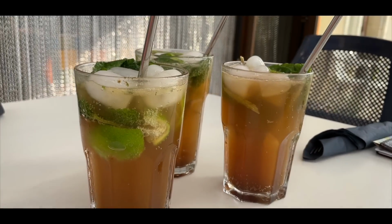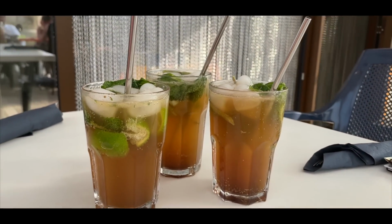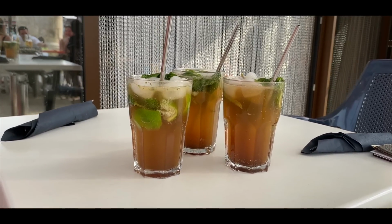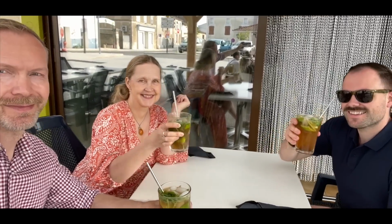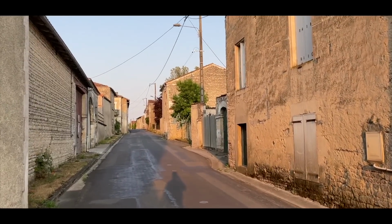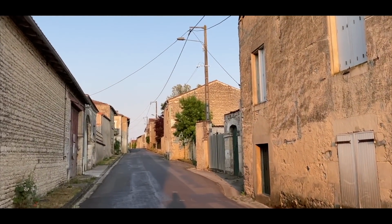We enjoy the soft summer night together in the neighbouring village, and Minna prepares to return home to Helsinki. Our week has gone so quickly, and we already look forward to her return later in the summer.